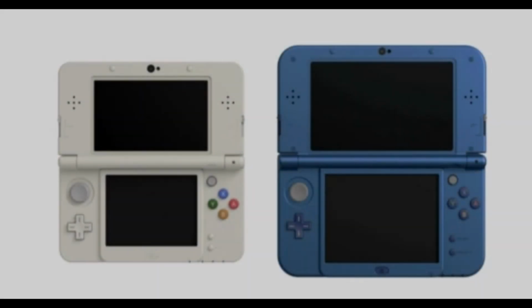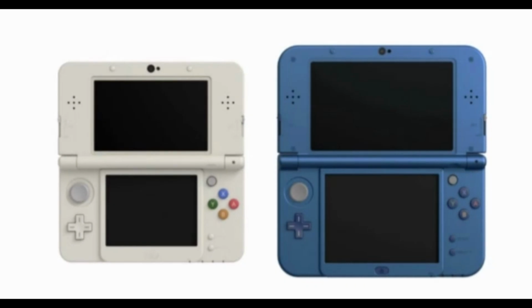Guys, this is Mecha here, bringing you another Nintendo Box video, and today I have some pretty awesome news, although it's sure to anger some people. There is a new 3DS coming out, and that's the actual name, New 3DS and New 3DS XL, and it has some differences, it has some changes.